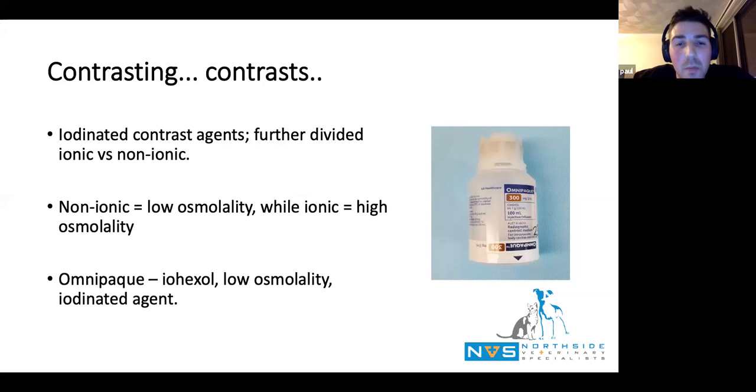So to give you a bit of an idea, Omnipaque, which is the iohexol, the one that we frequently use for CTs, and at the end, I would like to hear what everyone else uses, but I'm presuming it's something similar, is a low osmolality iodinated agent.